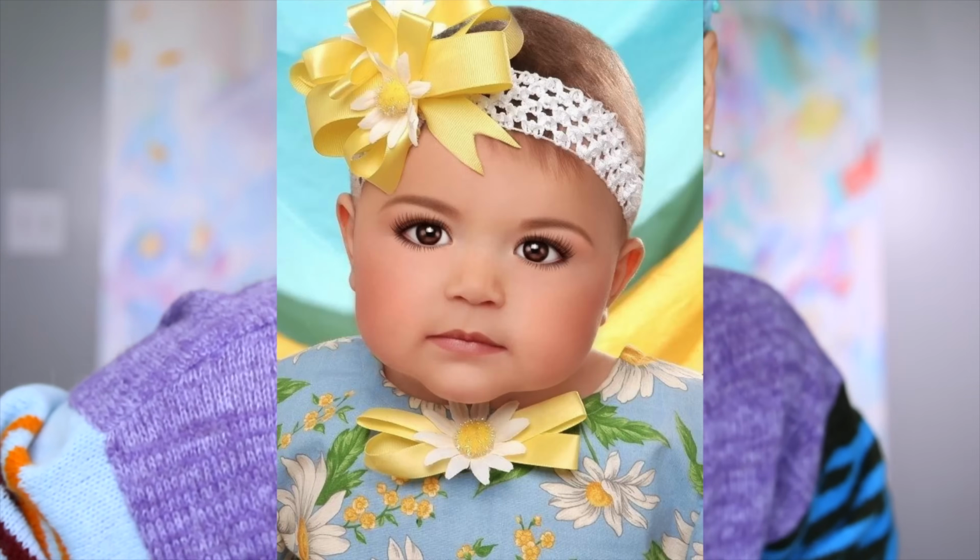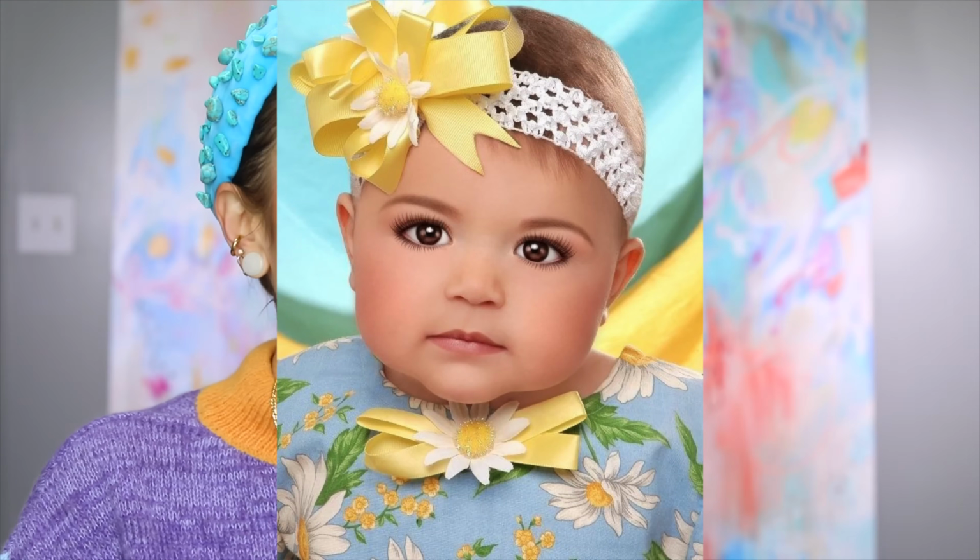I look like a baby. It's like a baby that someone has edited in one of those Facetune apps, you know? Everything's airbrushed, like when you put your baby in a pageant. That's what I look like right now.